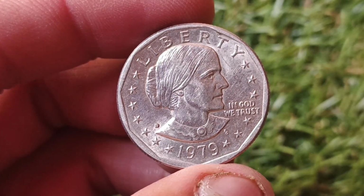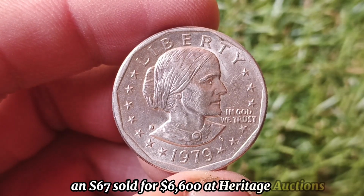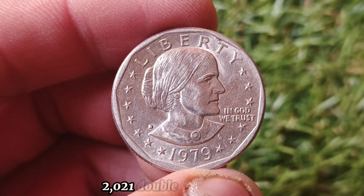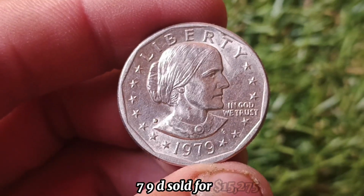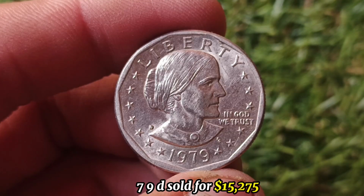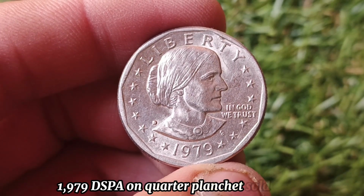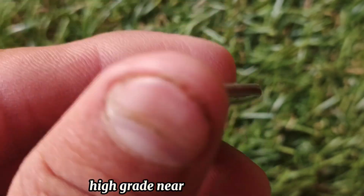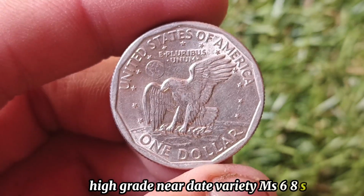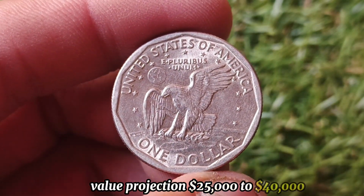1979-D wide rim MS67 sold for $6,600 at Heritage Auctions, 2021. Double struck off-center 1979-D sold for $15,000 to $17,500. 1979 SBA on quarter planchet sold for $17,000 to $150,000. High-grade near-date variety MS68, estimated value projection: $25,000 to $40,000.